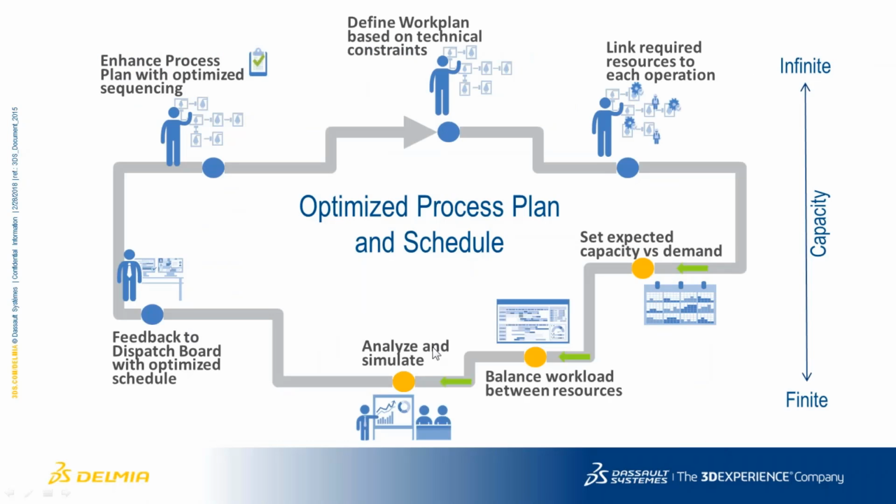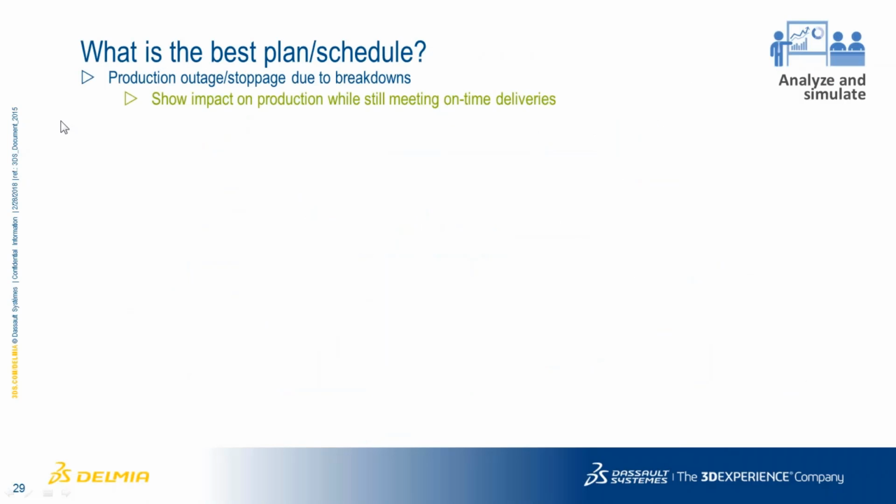Now we get into some analyze and simulate. So here we ask the question, what is the best plan or schedule to fit our business and to fit our goals here? But things always seem to pop up while we have the best plan laid out, but then something comes up like a machine outage or some kind of maintenance that came up, or maybe some skilled labor hasn't shown up today. So how can we manage and how can we react to that as well? So by showing the impact on our schedule and our production, we can also adjust it to make sure that we meet our goals, like on-time deliveries, et cetera.